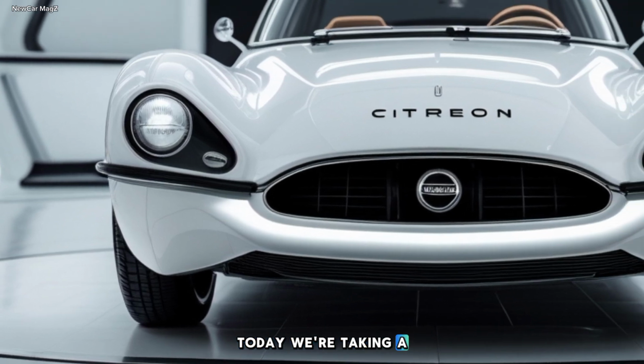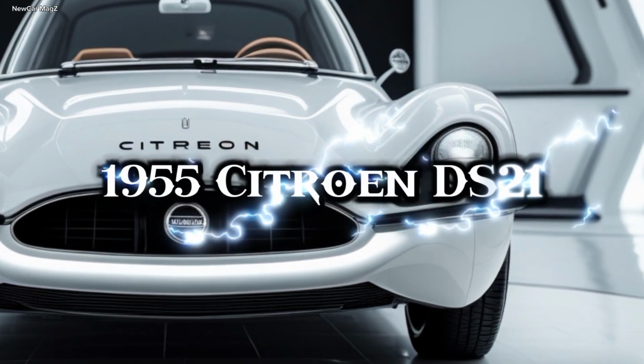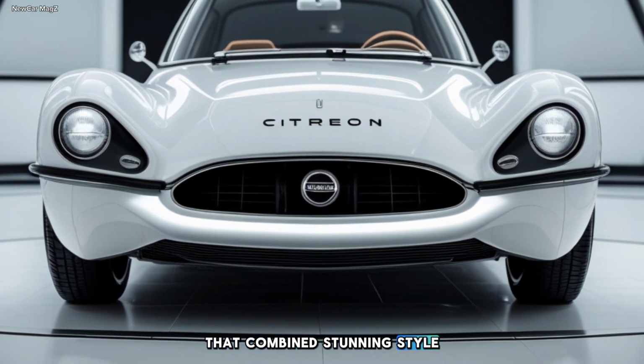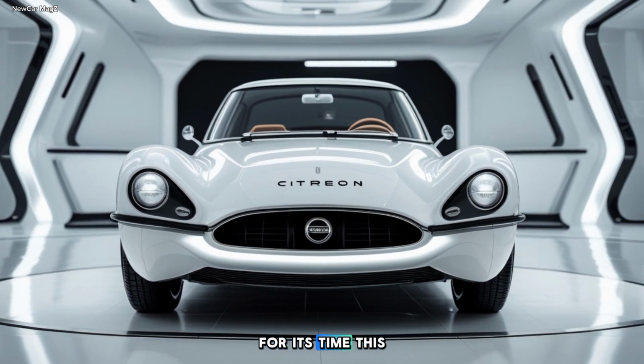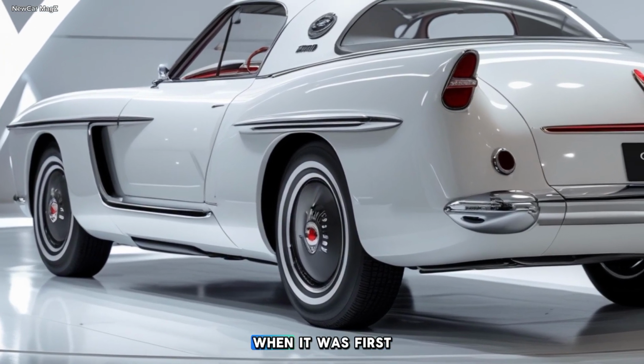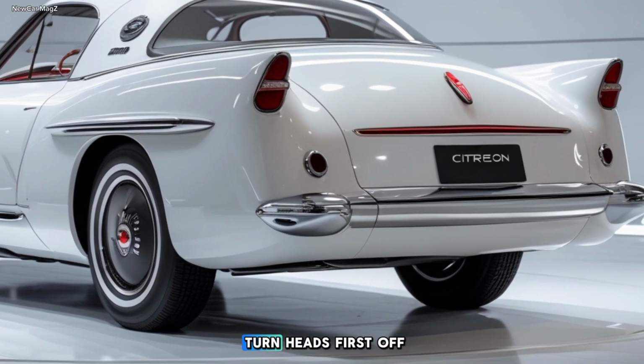Today, we're taking a look at a car that redefined automotive design, the 1955 Citroën DS21. A true classic that combines stunning style with cutting-edge technology for its time. This isn't just any car, it's a glimpse into the future of motoring when it was first released, and even 70 years later, it still manages to turn heads.